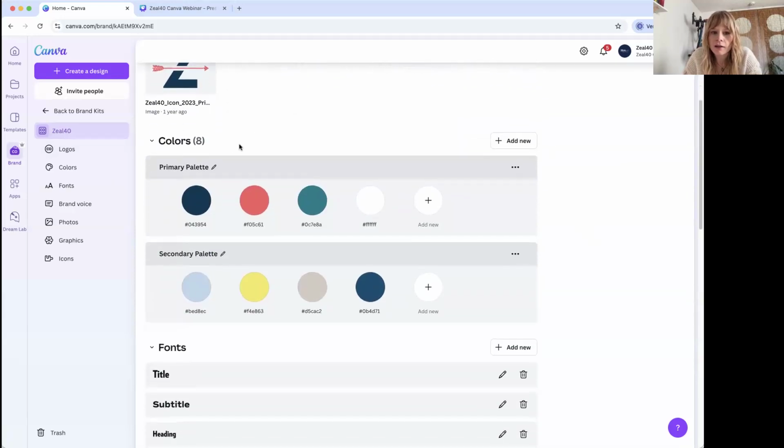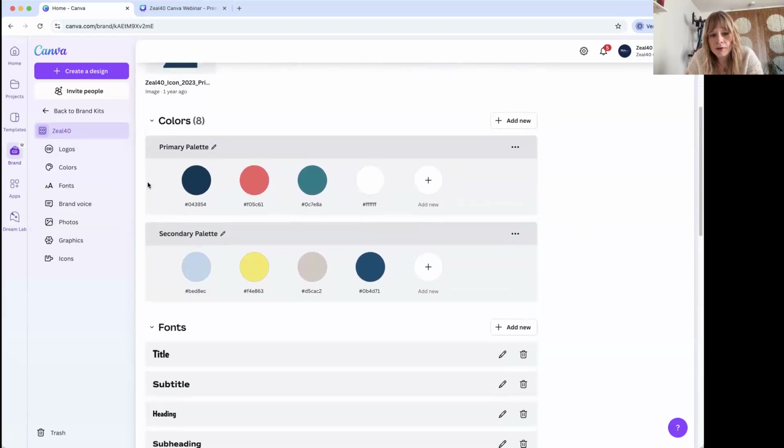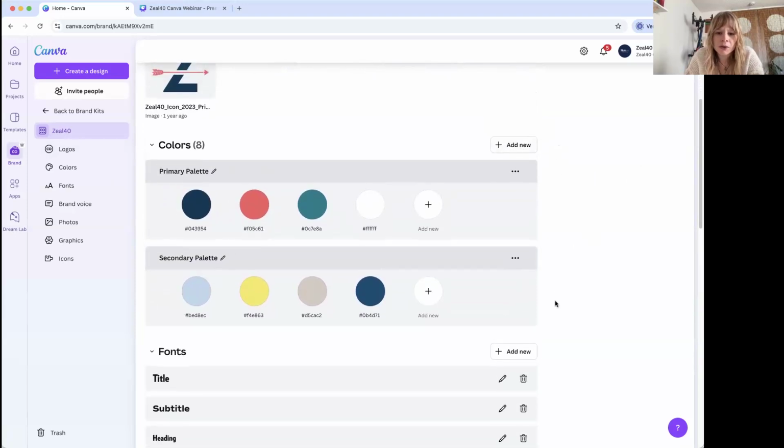So next we're going to add our color palette. And you can see in here, we have two. We have our primary color palette and we have our secondary color palette. You can create as many as you want, which is really nice. Typically you don't need more than two. Maybe you have a tertiary palette.